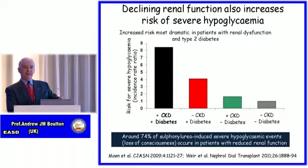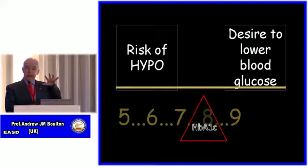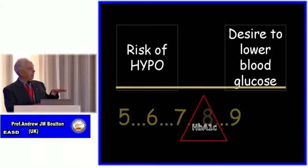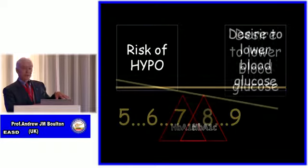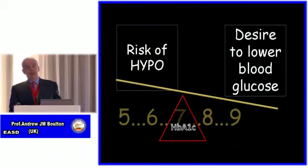Sulfonylureas cause hypoglycemia, and they're more likely to in patients with chronic kidney disease. So we need to balance the desire to lower blood glucose against the risk of hypos. If you've got a patient who's already got, say, an eGFR of 30, they've got diabetic retinopathy, they're almost certainly going to have diabetic neuropathy, and they've got diabetic kidney disease, what is the advantage of driving the glycemic control very low?